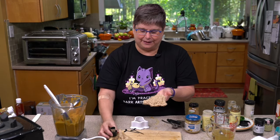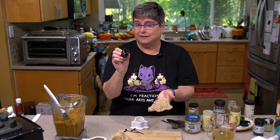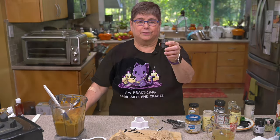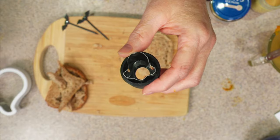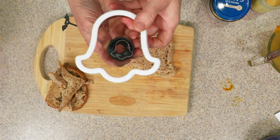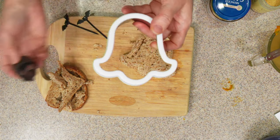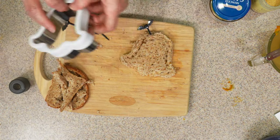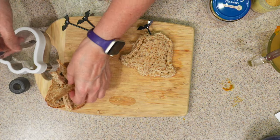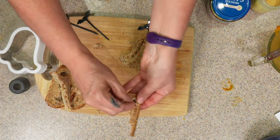I think it needs eyes. And this is too big. I could cut out a center so you could see the stuff. This is just a little ghost too. I'll show you. You could have a ghost in the middle of your sandwich, but it's too big to be two ghost eyes or anything. I could have gone through and cut out a little bit, probably just stuck this in and gone around like that.